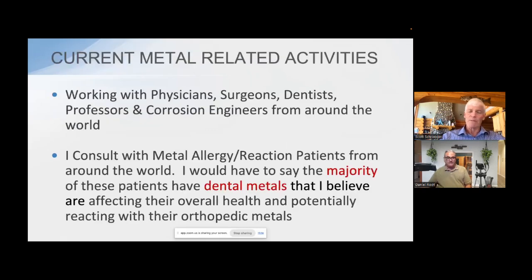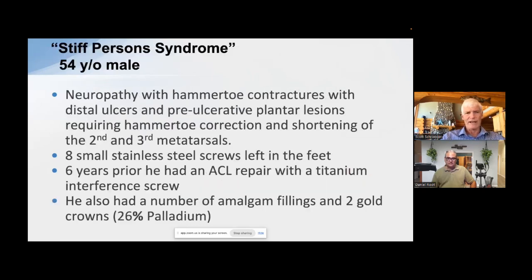Again, I work with physicians, surgeons, dentists, and corrosion engineers from around the world, and I consult with a lot of people. I'd have to say the majority of them do have dental metals that I believe are affecting their overall health and are potentially reacting with the orthopedic metals in the body, given some of these electrical potentials we're looking at here.